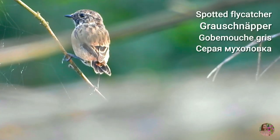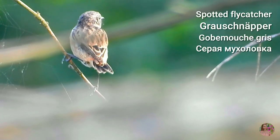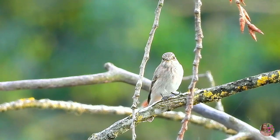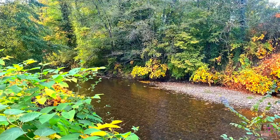At first glance, spotted flycatchers may seem dull brownish-gray and, well, a bit boring. But watch them for a short period and you'll be charmed by their flycatching antics.